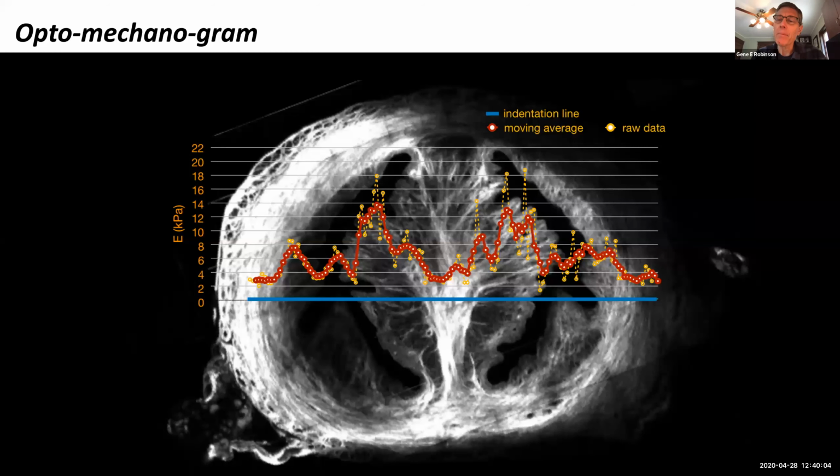A question came in, another question. Are you sectioning the tissue? And if you are, how thin are the sections? So we have to keep the sections fairly thick in order to do the indentation. If you were sectioning for histology or regular SHG imaging, you might do something like 50 microns or 10 microns or something like that.